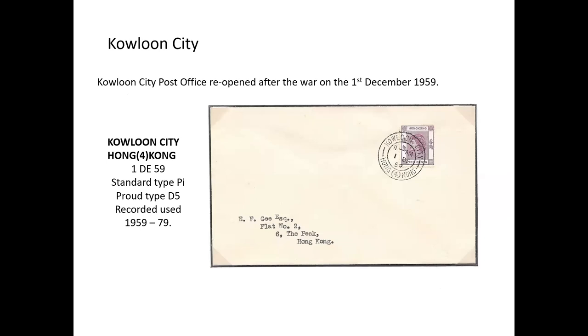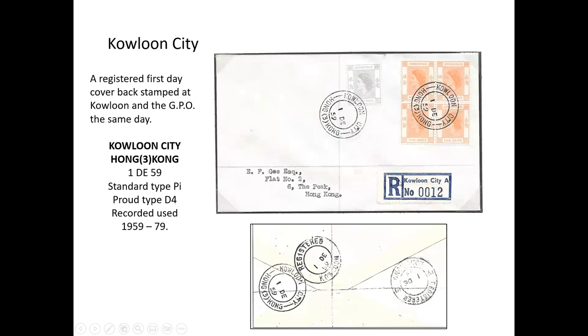Next, the opening of branch offices. Kowloon City didn't reopen until the 1st of December 1959. And by this time, Jack G was having a go at creating first day covers. So this is the ordinary 10 cents rate with a number 4 cancel. And this is a registered one that he did. They've actually got the right label, Kowloon City A. Also quite early because it's number 12. Not quite the earliest. Not necessarily 12 customers. It could be one to 10 by one customer. Yes, there wouldn't have been so many customers then.